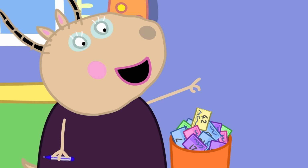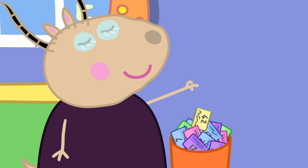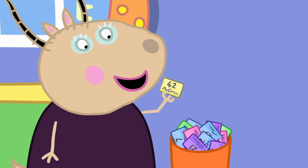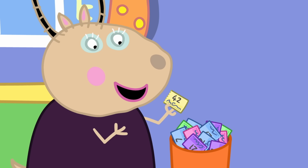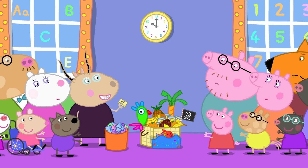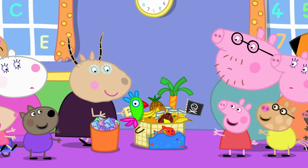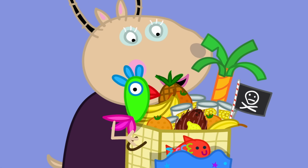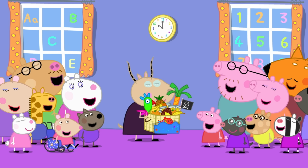I close my eyes. Shouldn't the bucket get mixed again? And pick up the winning ticket. Madame Gazelle. Oh, that's me! Madame Gazelle has won the hamper. That was very lucky. Hooray! Madame Gazelle loves lucky hampers. Everyone loves lucky hampers.